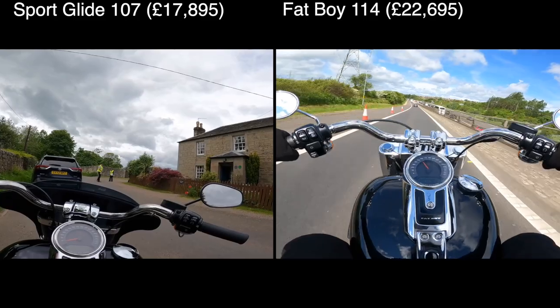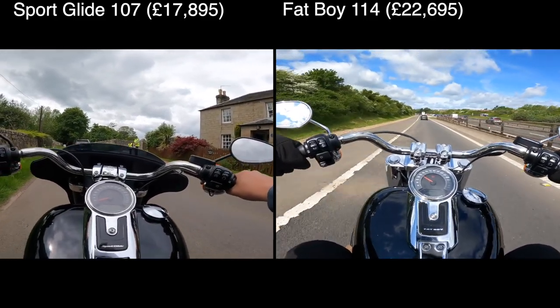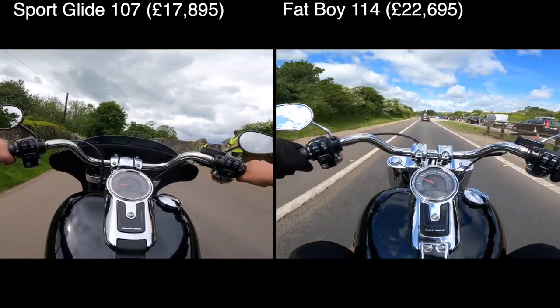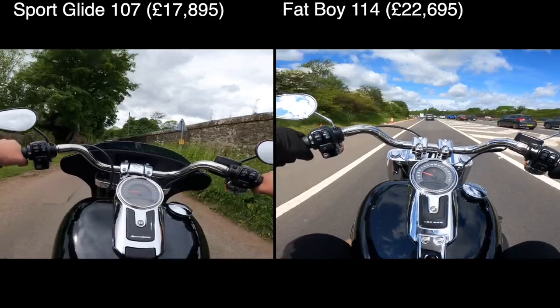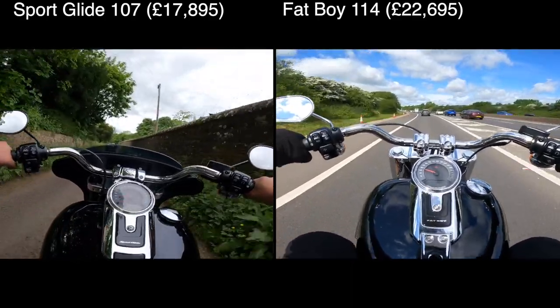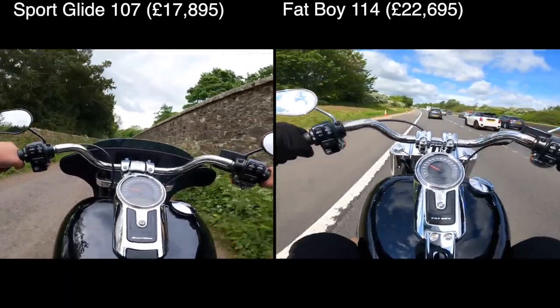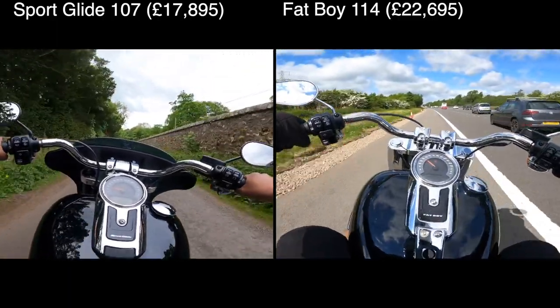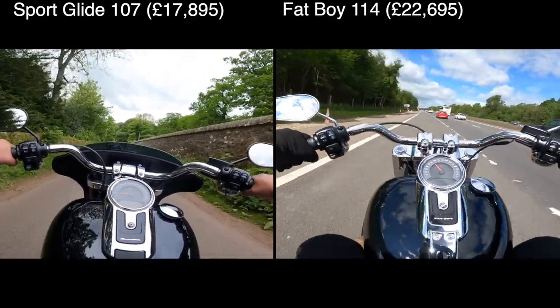In terms of my current riding experience, which is very little, having not done any long trips or anything like that, the Fat Boy is the one that probably wins for me if money's no object. So I said, which one do you want? You can have them, we'll give them to you tomorrow. I would probably go for the Fat Boy just because of the presence it has on the road. I think, not 100% sure.